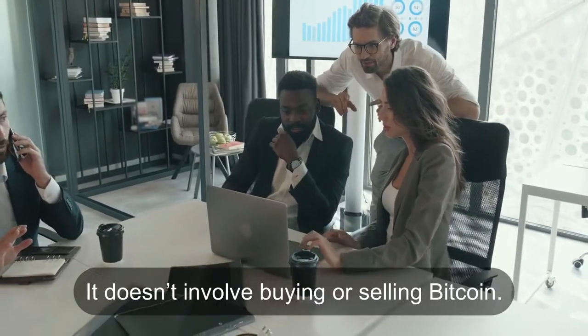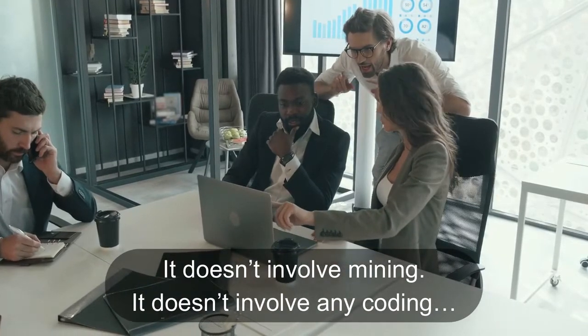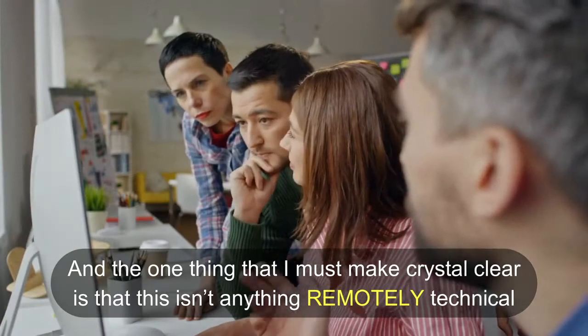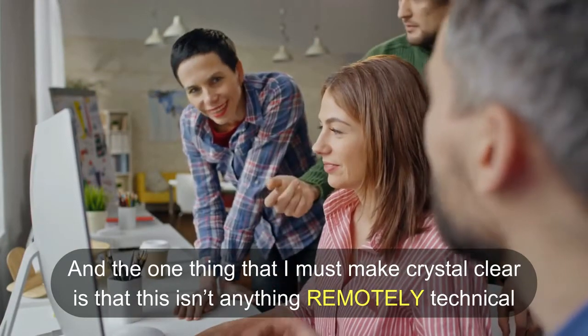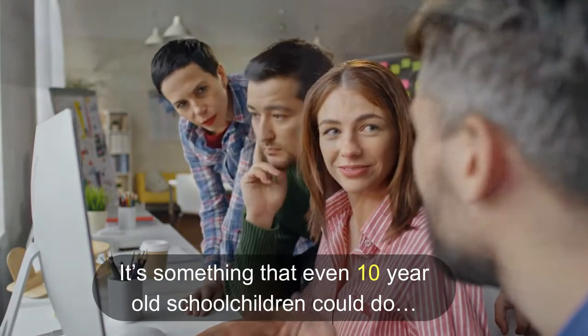It doesn't involve buying or selling Bitcoin, it doesn't involve minting, it doesn't involve any coding. And the one thing that I must make crystal clear is that this isn't anything remotely technical. It's something that even 10-year-old school children could do.